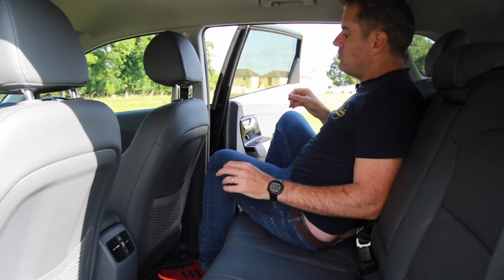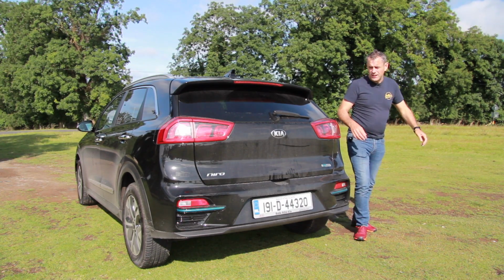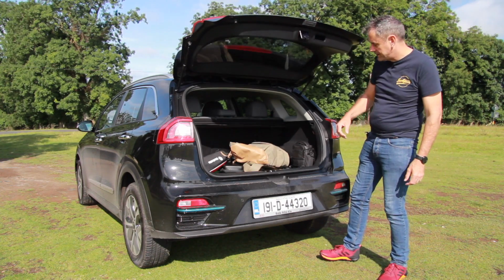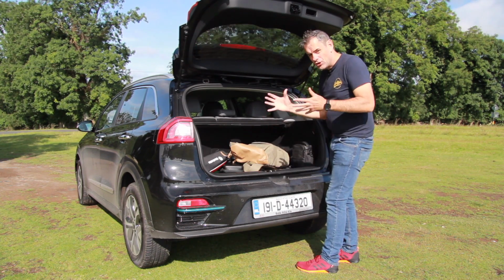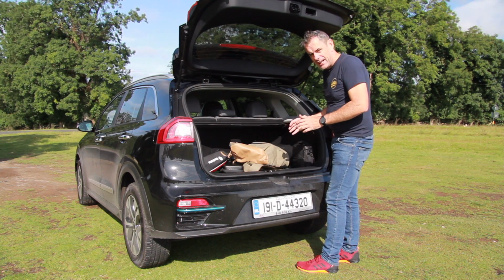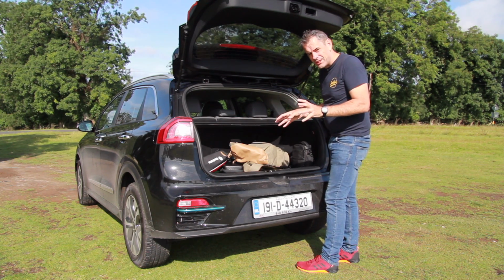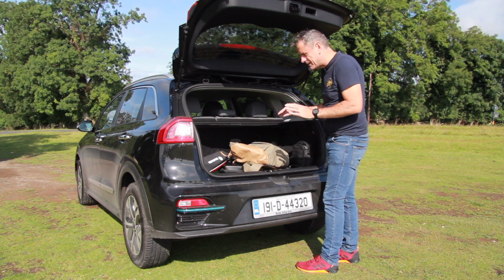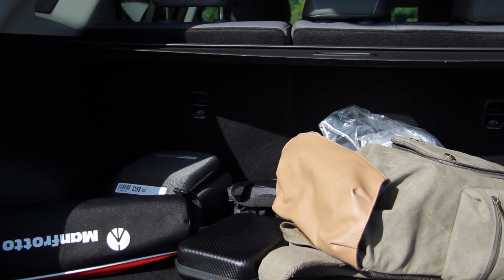Right, let's have a look at the boot. Yeah, the boot is actually a very strong point size-wise. It's very big. You're going to fit everything you need into this boot easily. It absolutely murders the Hyundai version, the Kona, on boot space by miles. It's bigger than the Soul as well by miles.